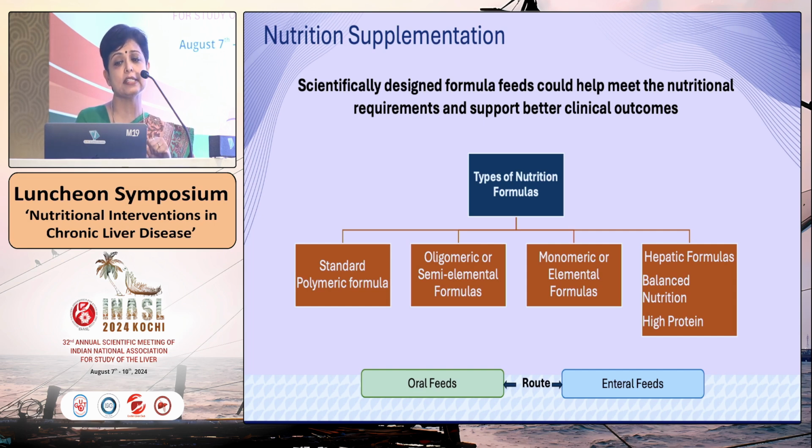So you have scientifically designed formulas, the feeds which can help them meet nutrition requirements and also support better clinical outcomes. What types of formulas are available, and what types could be used in your practice depending on the need of the patient? There are standard polymeric formulas, which are complete nutrition formulas, which could be used for enteral feeds. There could be oligomeric or semi-elemental formulas, which are mainly peptide-based, which may be needed if digestion and absorption are compromised. Then you also have monomeric or elemental formulas. Even further, if digestion and absorption are compromised, this really suits the patients.